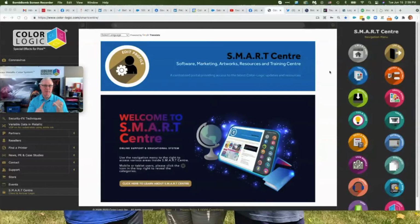So what does it stand for? Obviously, S is software. M is marketing. A is for artwork library. R is for the resources that we provide, and T is for training. So let's break them down individually.